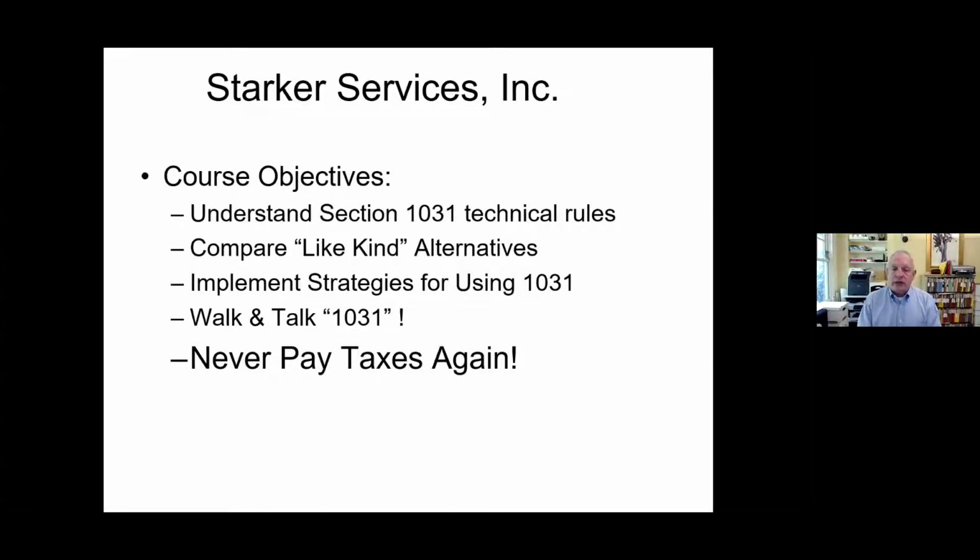So we'll talk about strategies. We'll talk about how you can use 1031 with your clients to help them with their portfolio. And just like my little elevator speech, I will have y'all walking and talking 1031. So when somebody says, will you help me sell my rental property? Your response to them will be, of course.